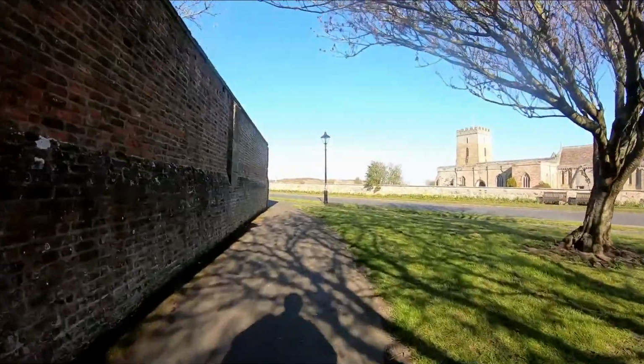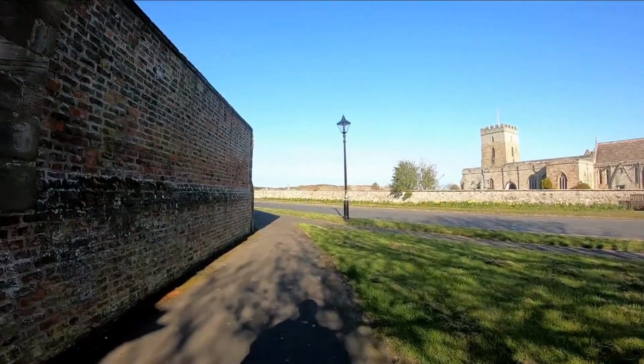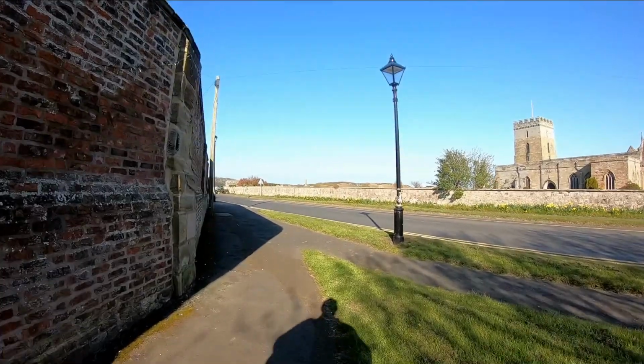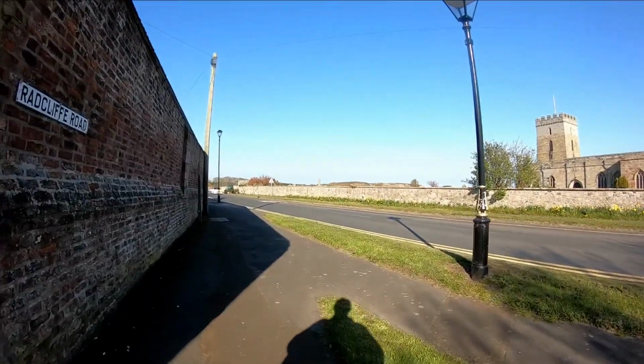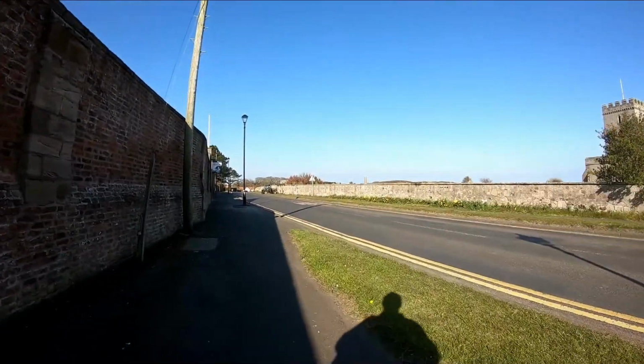We're just about to join Radcliffe Road, which is home to the Grace Darling Museum. Grace was the daughter of Longstone lighthouse keeper William Darling. She lived with her parents at the Longstone Lighthouse, which is on one of the outer Farne Islands with the same name.